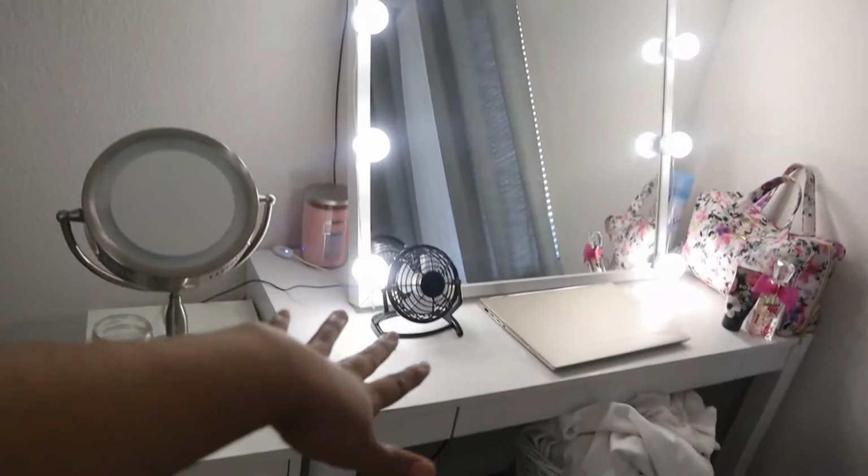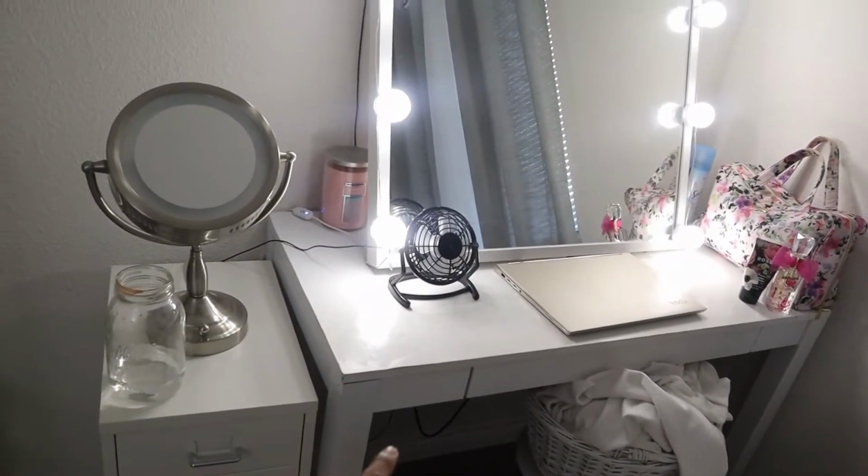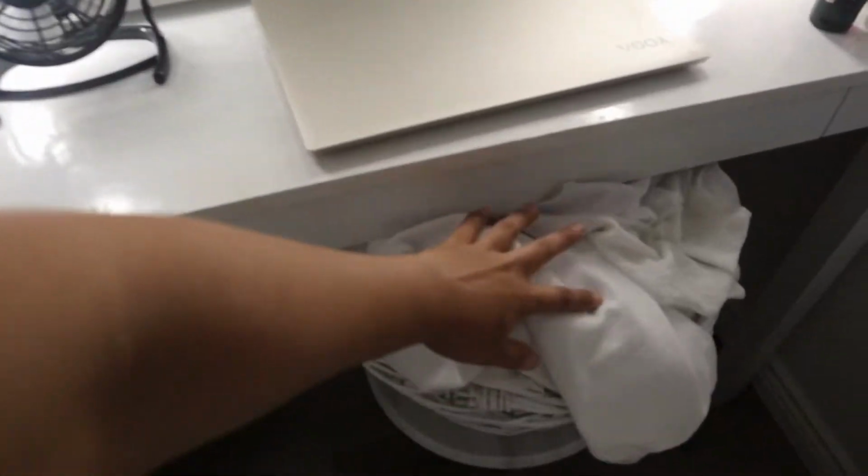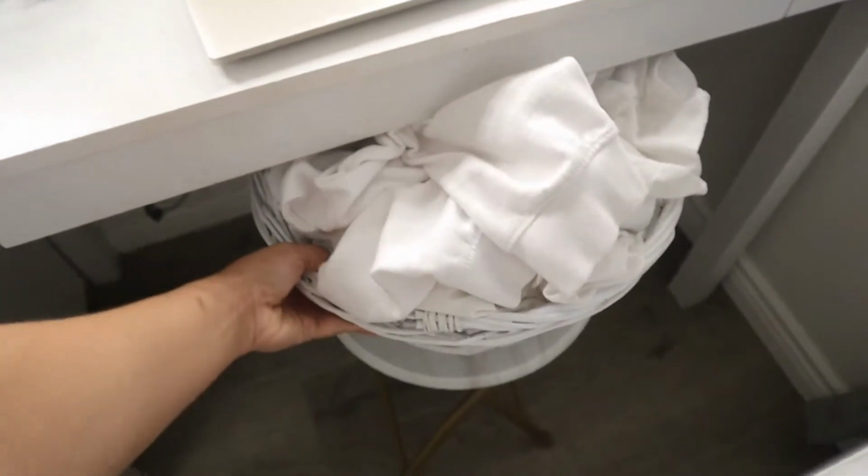And then that mirror and the desk, I got this desk, I believe at IKEA a long time ago. I can't remember. You guys don't mind my fresh laundry. I just got it out.